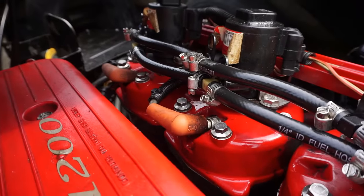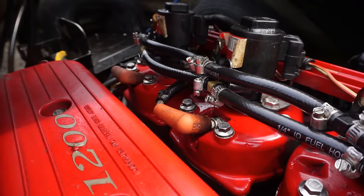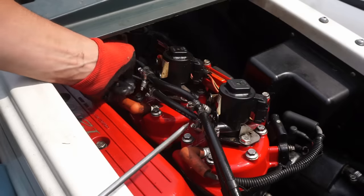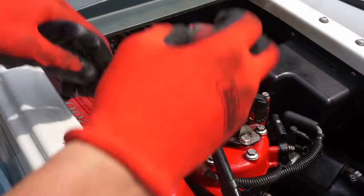So that's probably why it was low on power. It's not getting consistent gasoline to the injectors. You can see it's all leaking out. See, that one's not tight right there. Wonder if that's why.